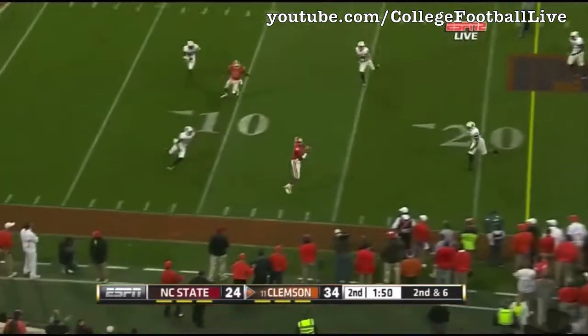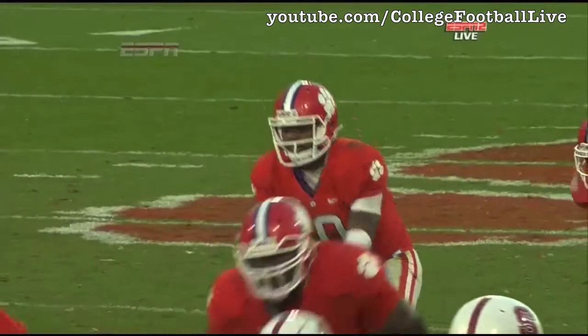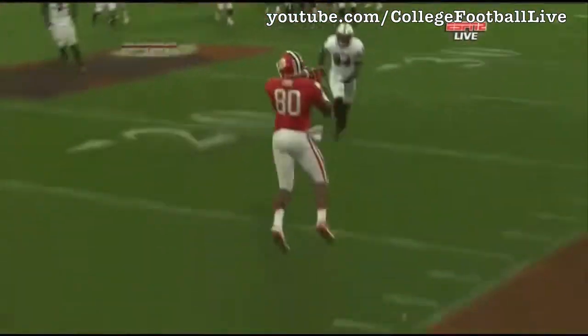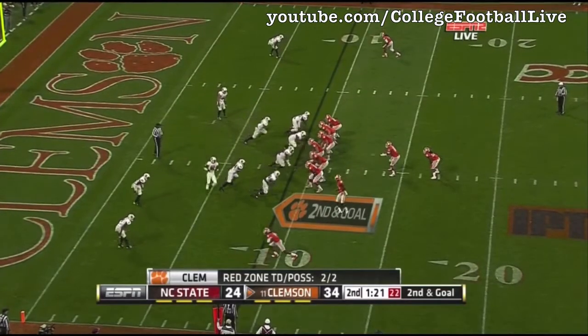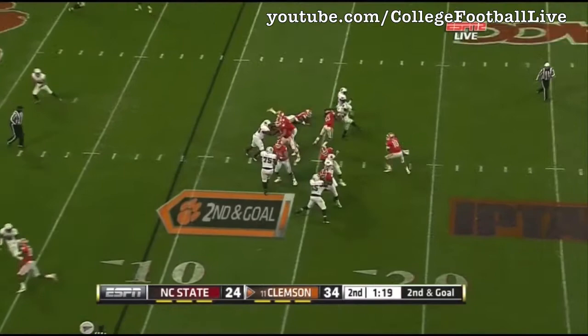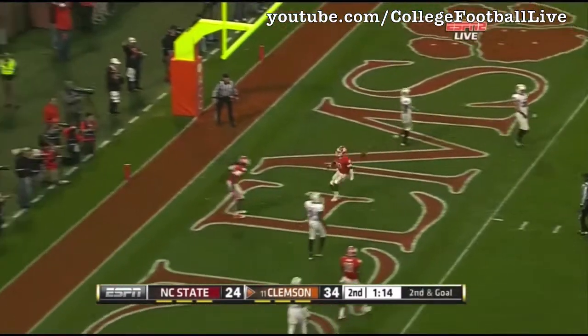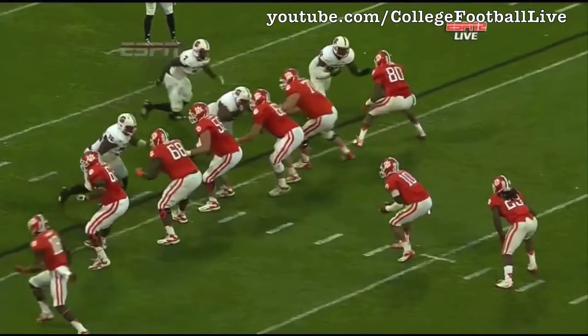Boyd. That's going to be a first down ball game. So they ignored him a lot. And he got banged up a little bit in the ball game we did against Georgia Tech earlier in the season. Pressure coming on Boyd. Great job to pick it up. There goes Tajh Boyd.